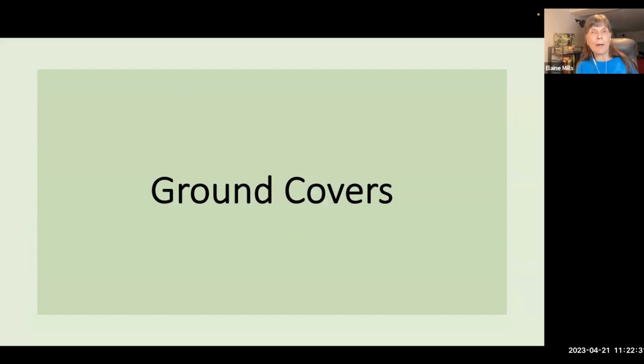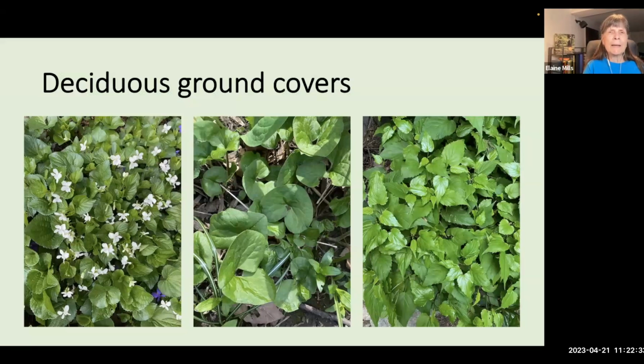Finally, speaking of ground covers, these are the plants that are going to be really important for giving you that protection, that natural cover for this soil. They're going to be a lovely green mulch, and the ones I'm discussing will also have the interest during certain seasons of lovely flowers as well. So these are three deciduous ground covers.